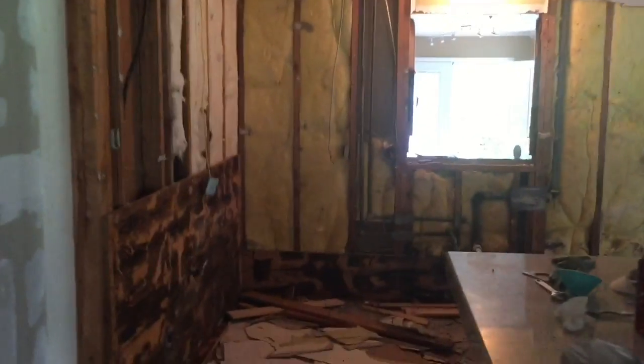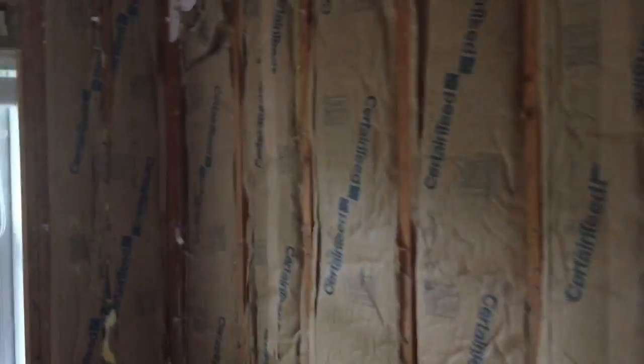To show what we got done so far, there's the kitchen. Backing up, going down the hallway. There's someone cleaning out there. We're gonna save this room the way it is. This one needs some work still. Getting it prepped for drywall.